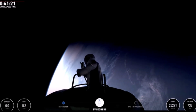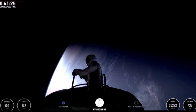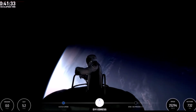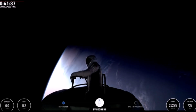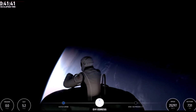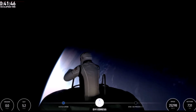Test matrix 1 complete. HUD check, 5.3 psi, 48% RH, 33.9 Celsius. SpaceX copies test matrix 1 and HUD readout. Crew ops check, EV1's good. EV2's good. Port 1's good. Port 2's good. Okay, stepping into vertical translation.